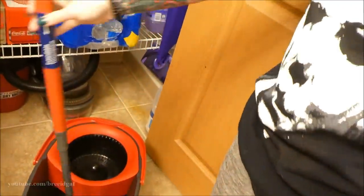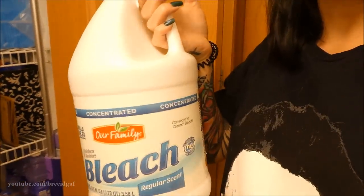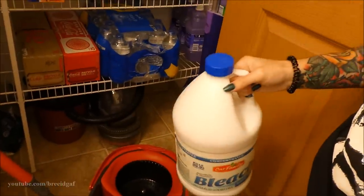All right, the next thing we're gonna do is we're gonna mop these floors because they need to be cleaned so freaking bad. I also gotta clean the dog's water bowl. All right, and then I'm gonna get my mop out. So I just use the little O-Cedar mops, and I use hot bleach water. So I just have a container of bleach. I put about a cup, maybe like 3/4 of a cup in there, and then fill the rest up with hot water. And that is how I mop my floors.